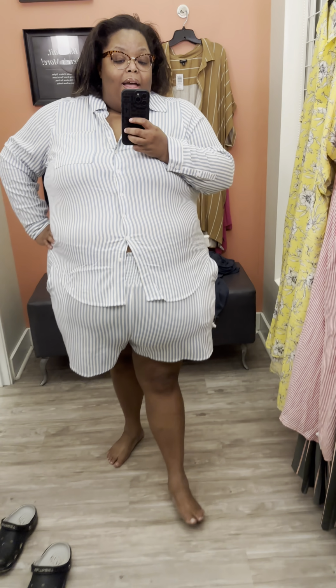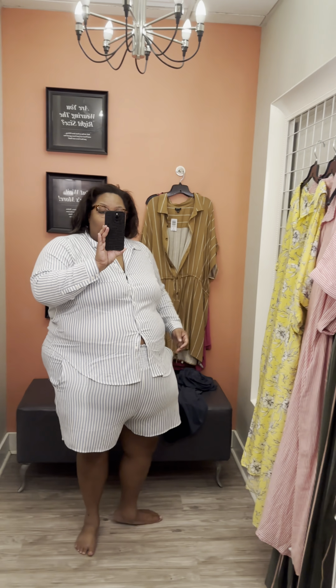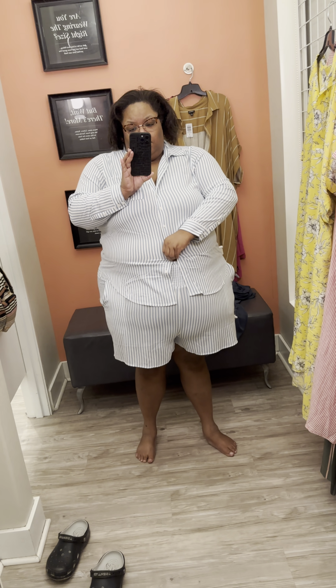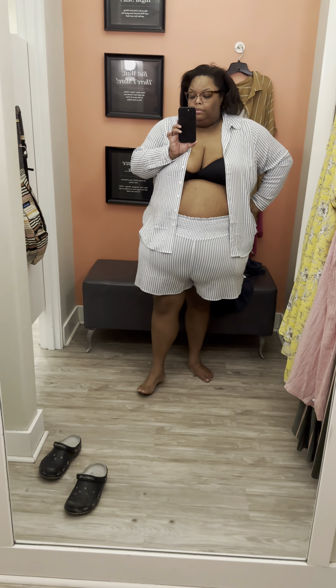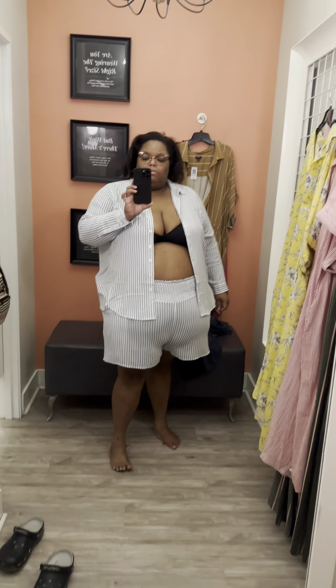Now, I actually like this. Let's see. Now, it's very much so giving bananas in pajamas. But I actually like it for a vacation look. And I will put on a crop top on it.